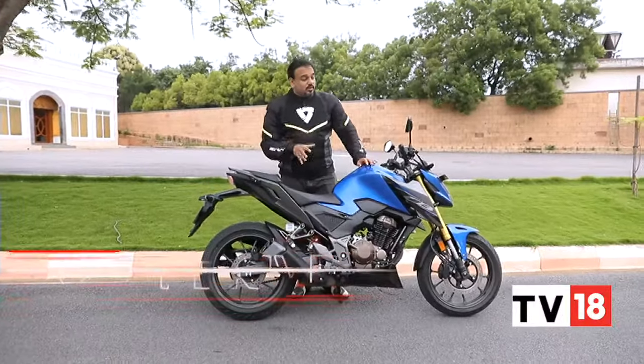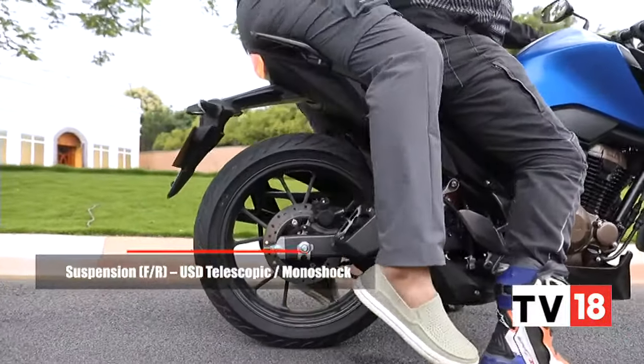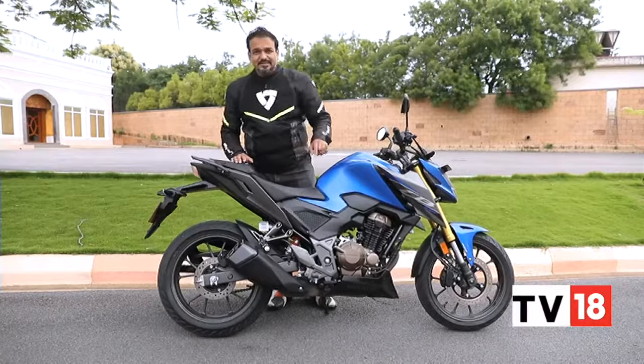Compared to the CB300R, the suspension setup is actually quite soft, not just at the front but also at the rear, and when you have a heavy pillion, it sags quite a bit. So adjusting that preload becomes very, very important. Thankfully, it is easily accessible.